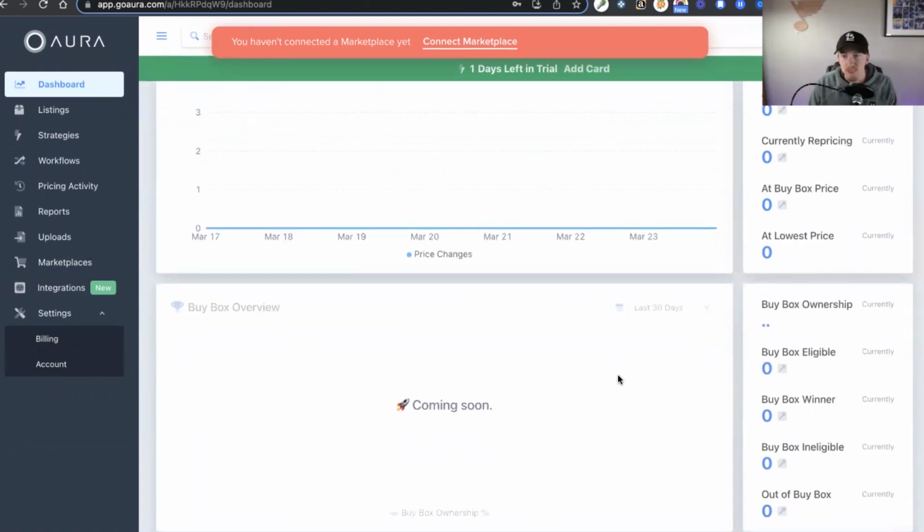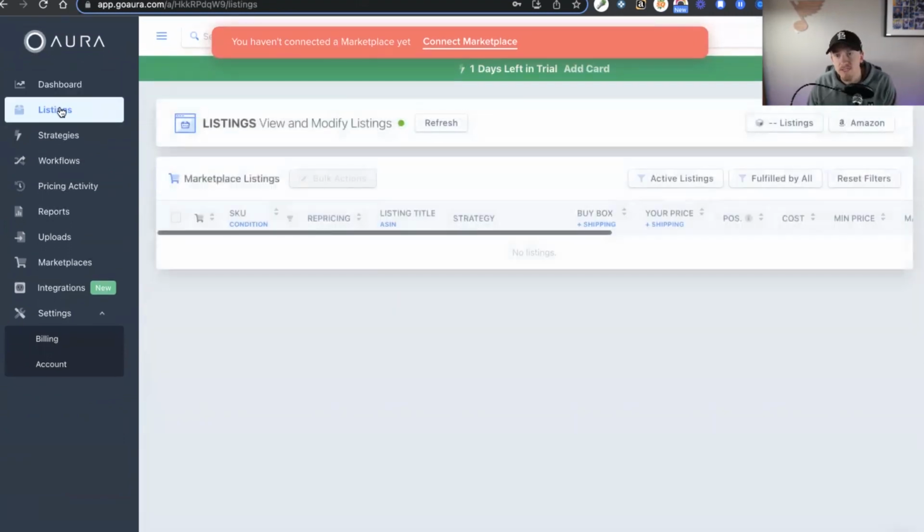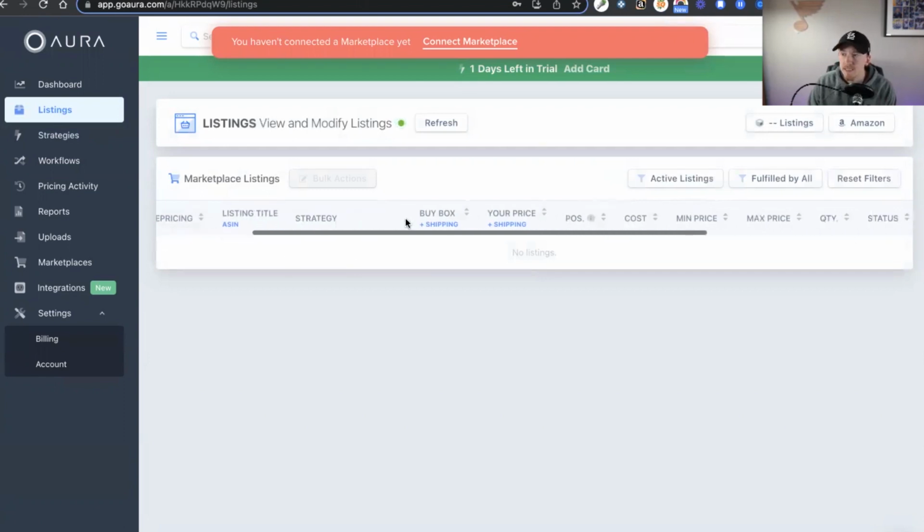Same with the buy box ownership. I know that this little graph is coming soon, but you can see your listings from buy box eligible, winner, ineligible, and out of buy box. So you can ultimately see how well your listings are performing with the repricer. Now, if you click over here, you'll see the listings, obviously. And once that would be connected, you could see all the different information. It's really nice to see all of that.